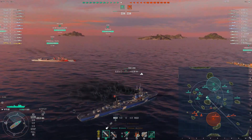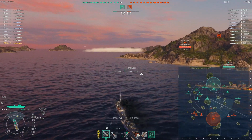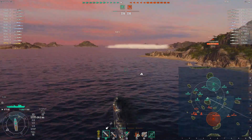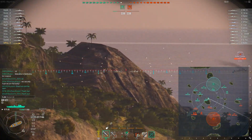It's one of those things that I wish the U.S. destroyers were capable of doing in this game, because I believe they can, so there's no reason for them not to. So we're going to kind of let the Ernst Gade take a little bit of the lead here.